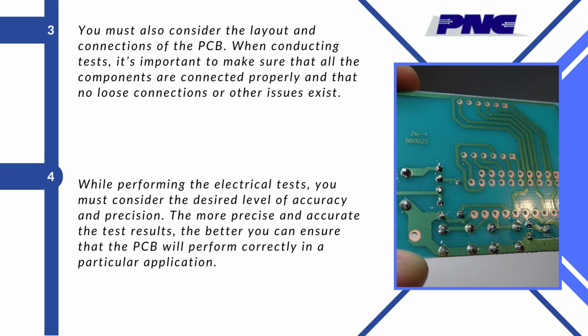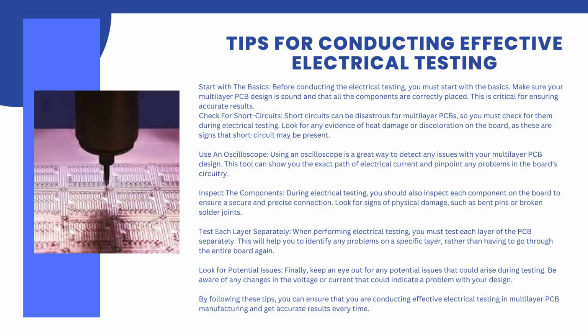4. While performing the electrical tests, you must consider the desired level of accuracy and precision. The more precise and accurate the test results, the better you can ensure that the PCB will perform correctly in a particular application. Tips for conducting effective electrical testing.